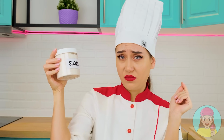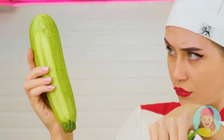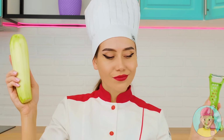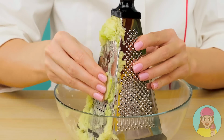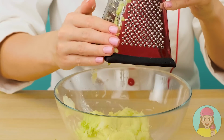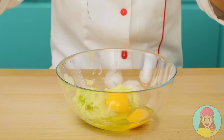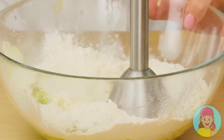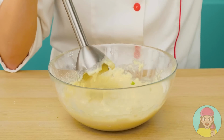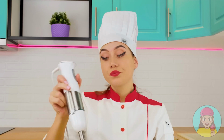Aww. Everyone added sugar, but I know that sugar is harmful. So I'll add a whole ripe eggplant instead. And I'll make dough out of it. Let's do it. It will be absolutely perfect. Perfect. And now we'll add some eggs. And of course some flour. Let's mix it up well. And add some greens for the taste. It even sounds disgusting. But this dough is much better than yours. What?